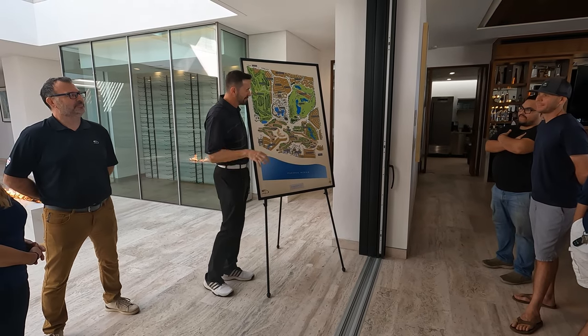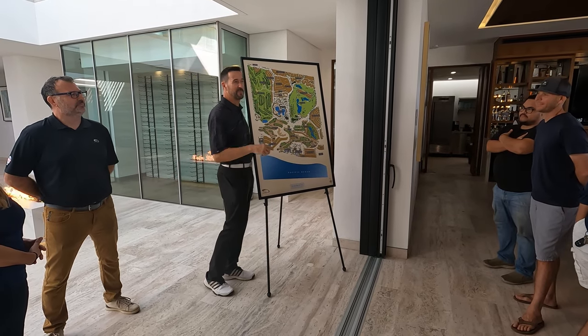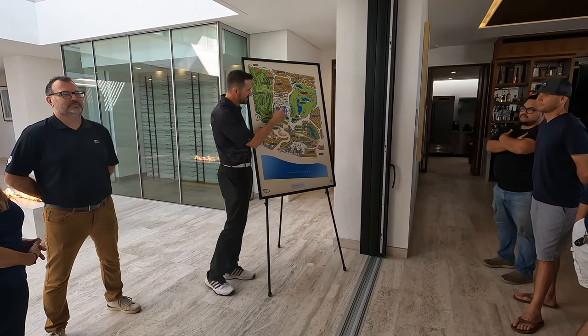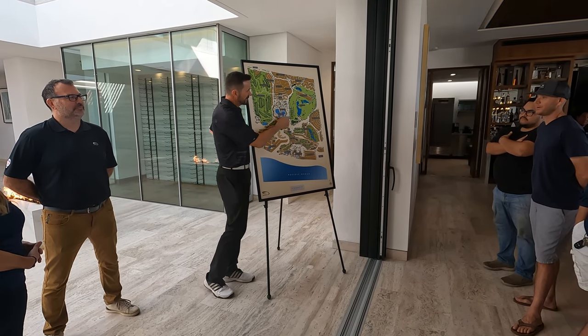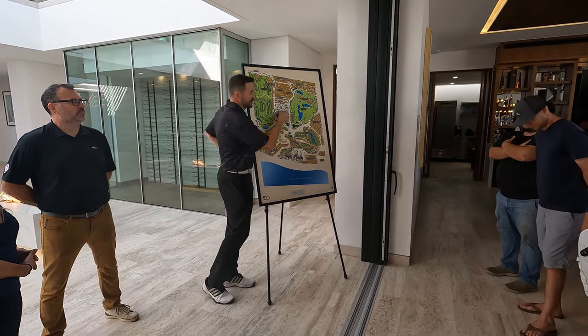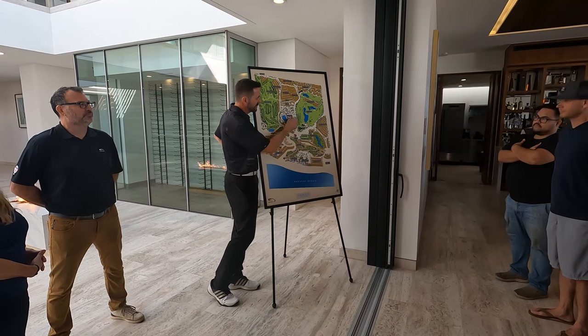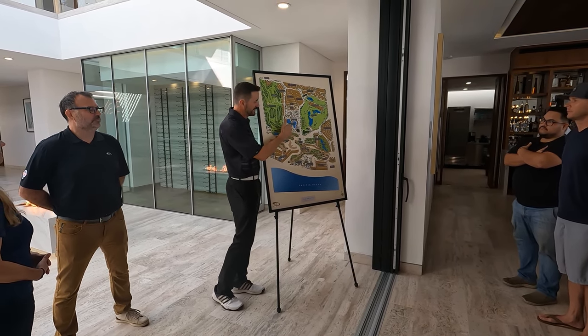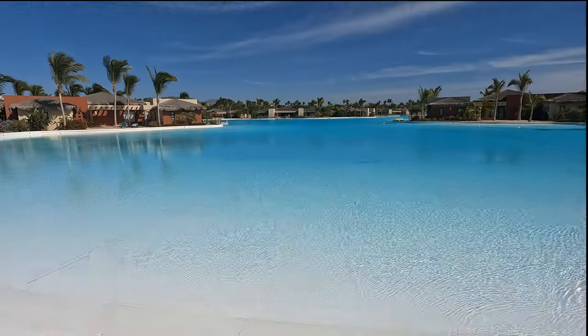I'm sure people have seen satellite photos. There's one circulated from space, but it's 10 acres, so it's the size of 10 football fields. It's a couple kilometers, a mile and a half of just shoreline, 1.2 miles, I think, of shoreline here, with 9 different beach-styled entry points. If you haven't had a chance to see it, you should see it.